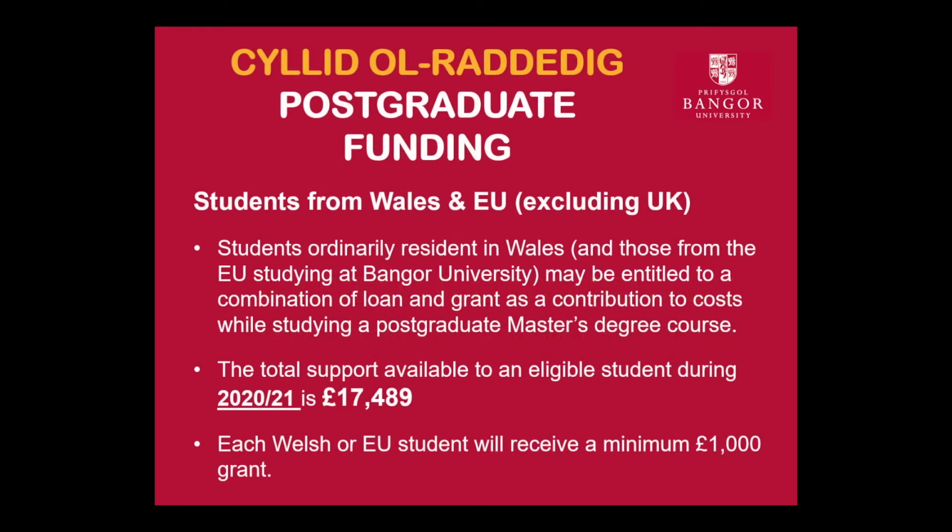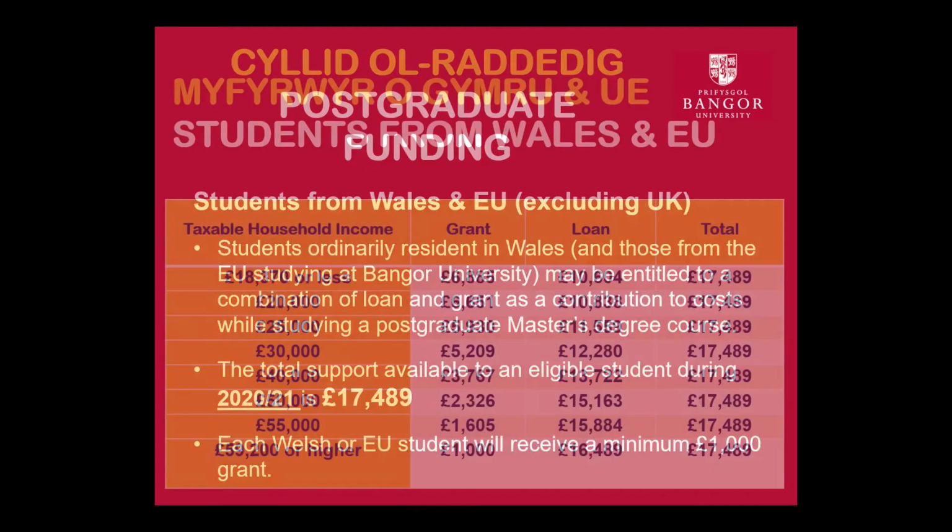So students from Wales and the EU, so that excludes the rest of the UK, with students ordinarily resident in Wales and those from the EU studying at Bangor University may be entitled to a combination of loan and grant as a contribution to costs while studying a postgraduate master's degree course. The total support available to an eligible student during the 2020-21 academic year is £17,489, and each Welsh or EU student will receive a minimum of a £1,000 grant.